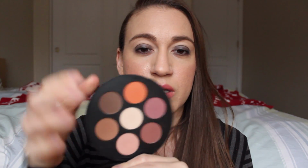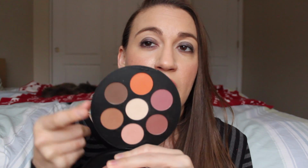So I used this color, and then I believe I used bronze. This color was in the crease, and then this bronze color was all over the lid. Super pretty. It's like a sunset look. I absolutely loved it, and it works for me.